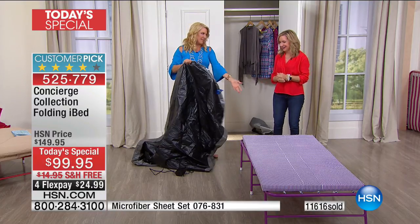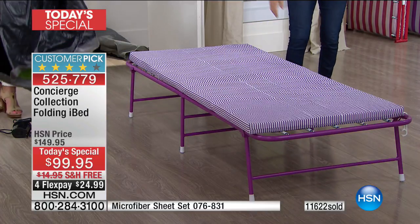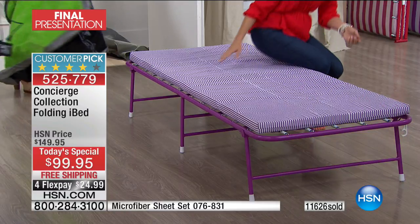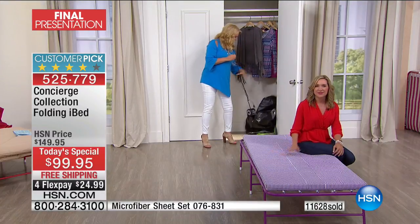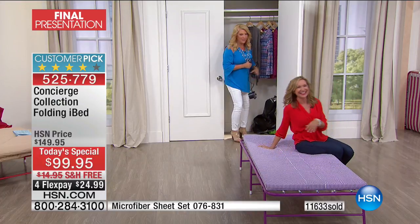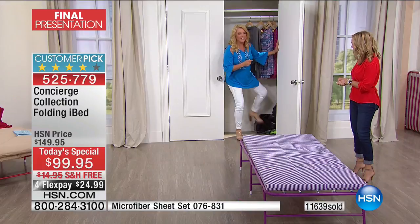Yeah, this or this. This is easy, right? And you know, this isn't even dressed. When you see it dressed, it is a really inviting, comfortable bed. And it comes with a 1-year warranty. But the thing about this is, this is how this will be forever stored. You've done the same thing. Don't you laugh out there? You've done the exact same thing.